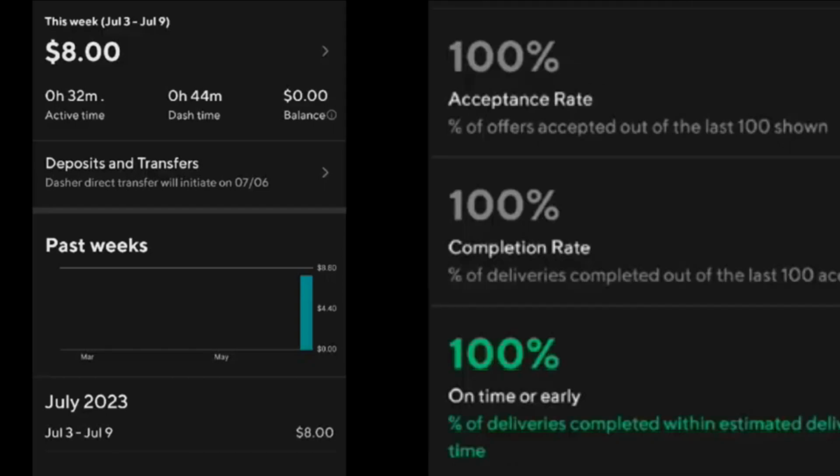And just to prove that this was the very first time that I did DoorDash, you can see on the left-hand side, there's the $8 that I earned, and I've earned nothing in the past weeks. And yeah, the active time was 32 minutes. I think that's a little over-exaggerated, but I only counted like 20 to 22 minutes in my time. And then on the right, you can see that I have 100% on everything because it was the only one that I've ever done, and I delivered it.